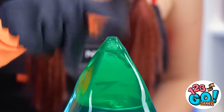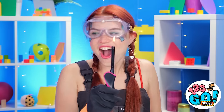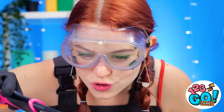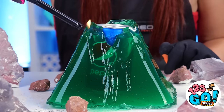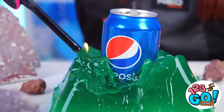Hey, I think it's a gummy! But now what am I supposed to do? Oh, I know! Use this! Yes! Fire is always the solution! Time to start melting this pyramid! Yes! Look at it drip! I'm so close to freeing the Pepsi! Wow! It's working really well! Almost there! Just a little bit more over here!